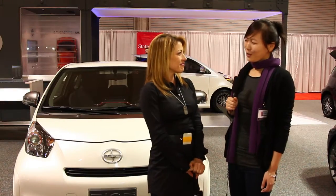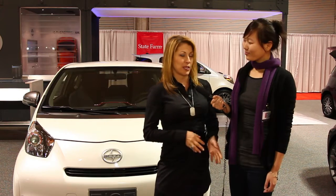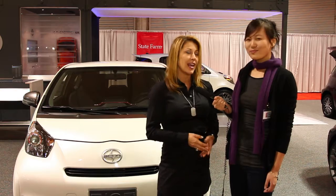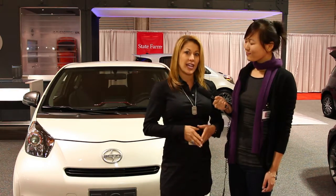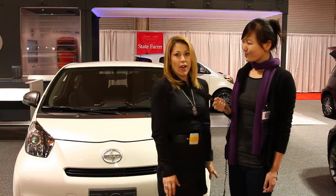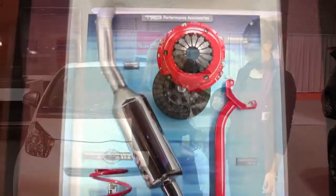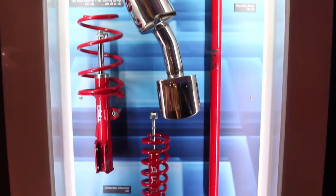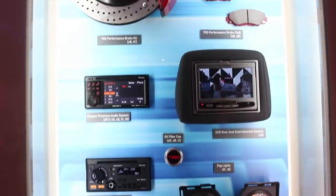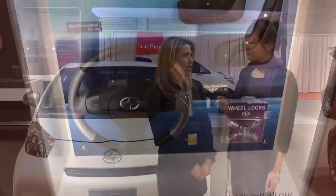Wonderful. And how much will this car cost? Well, Scion does what's called pure pricing, which means there's no haggling, no hassling, and no negotiating. What you see is what you pay. And this vehicle is $15,995. It's a CVT transmission, so there's no automatic or manual. So that way you just pay for the vehicle, plus of course any fees. And if you want to accessorize the car, there are lots of accessories you can get. You can add different shifter knobs, interior lighting kits, door sill enhancements, or different rims and body kits, and then of course it's going to change the price.